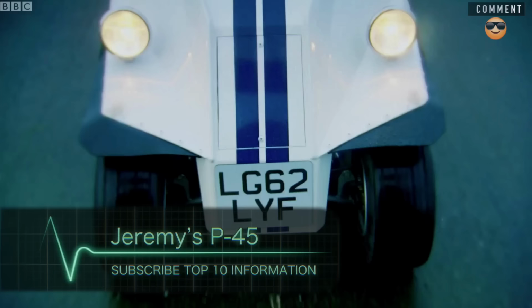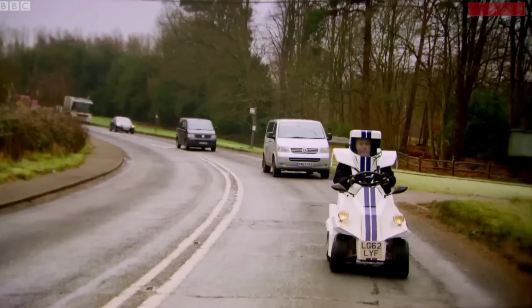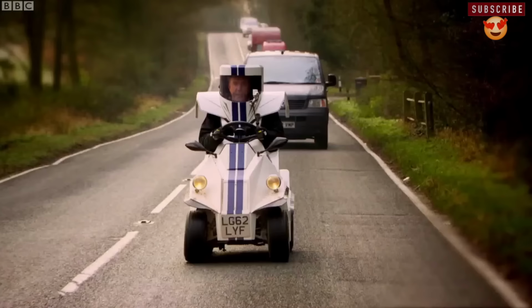Number 3. Jeremy's P45. This is another freaking awesome car. The P45 is able to run everywhere.